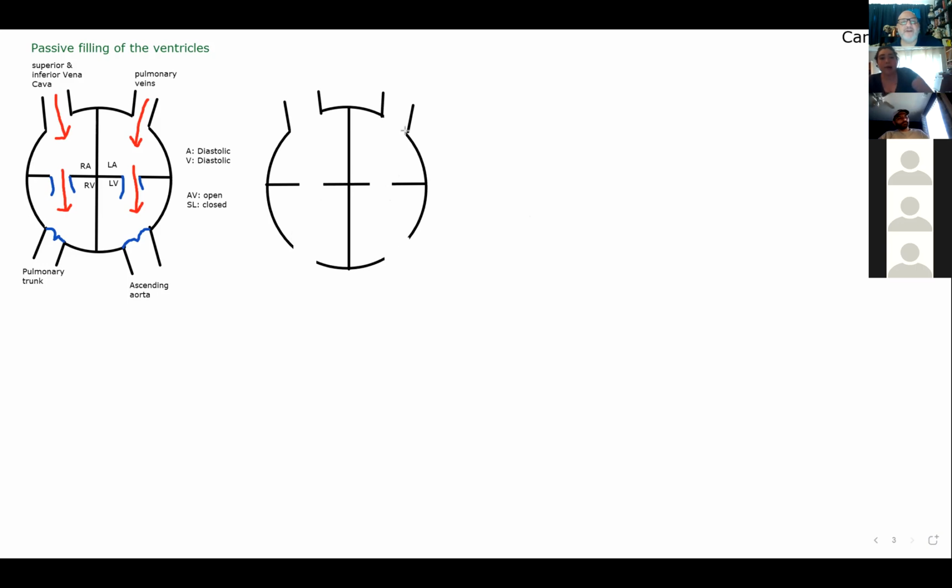The sinoatrial node becomes active and we get the spread of an electrical signal across the atria. And when that occurs, what is going to happen to our atria? It's gonna contract. Absolutely. So as a result of that spread of electrical signal, we get a contraction of the atria. Now, when this occurs, again, if we are thinking in terms of the conditions of what things are going on in our heart, now our atria are in a state of systole. It is systolic. But what about our ventricles?